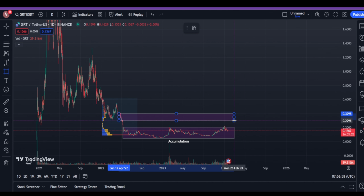My first price targets are around 30-35 cents. At those levels, we could look to sell some volume if the market presents the opportunity. That would allow us to recoup the investment and retain some free coins to see how things unfold.